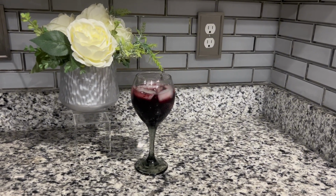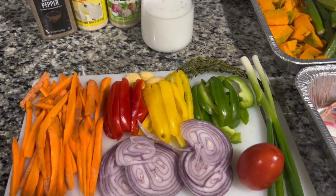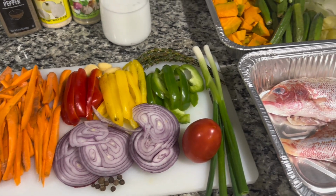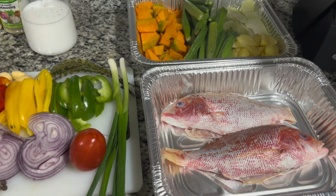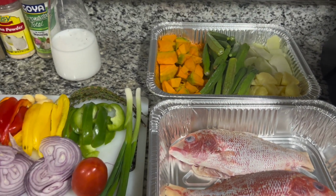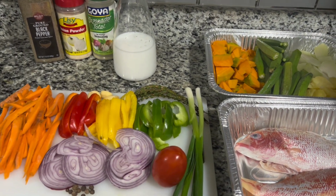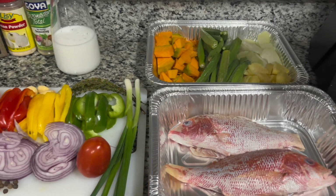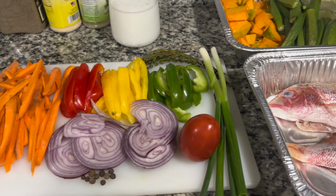And now we're at our final delicacy, number 1. An all-time favorite, fish and Bammy. Bammy, which is prepared from cassava and fish prepared in a variety of ways, whether brown stew, steamed, or escovitched. But coupled with the Bammy, they make an amazing combination. Very nutritious and very enjoyable as well.